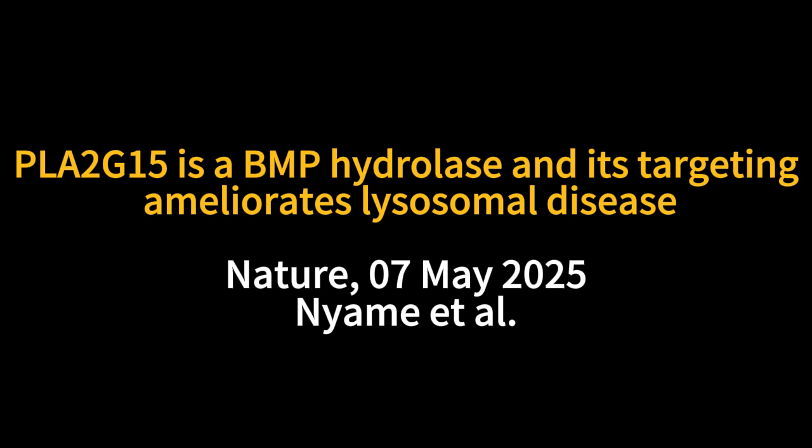So they looked at cells where the gene for PLA2G15 was knocked out, meaning the cells couldn't make the enzyme. And what happened to BMP levels? In PLA2G15 deficient HEK293T cells and in the lysosomes isolated from them, most types of BMP significantly increased. They piled up. Okay, that's strong evidence. And it wasn't just one cell line. They saw it consistently across multiple cell types.